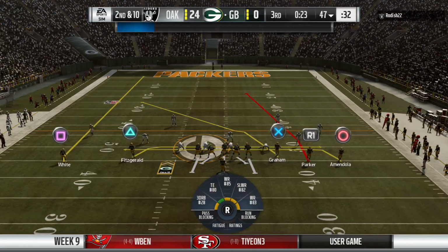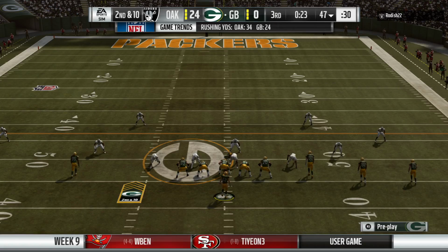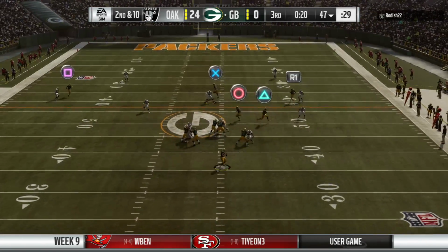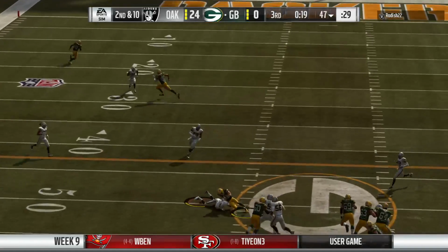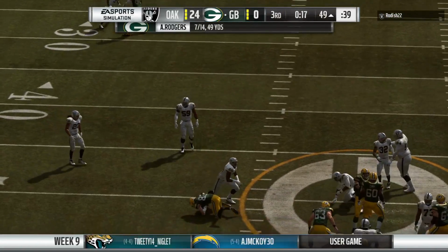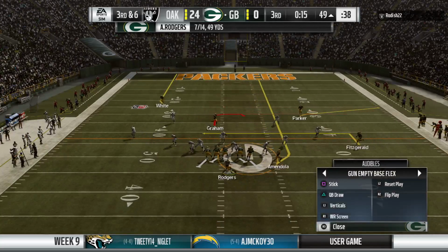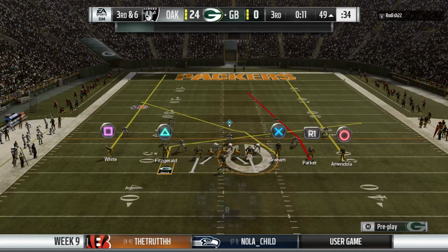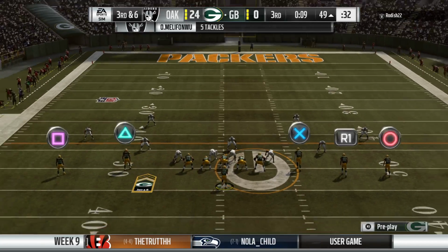Looking for more there on first down, but this throw downfield incomplete. An incomplete pass on first down. That leads to a 2nd and 10. Here's Rodgers to throw again. Over the middle, it's Amendola. And he'll get it into enemy territory just across midfield at the 49. 4 yards on the completion, and it sets up a 3rd down.